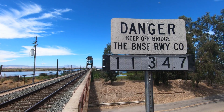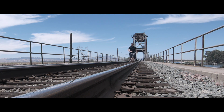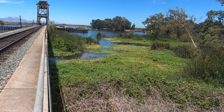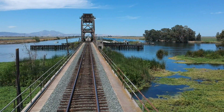And here we have plenty of warnings not to go on these tracks. So I really can't resist doing this, although it's against the law. This is what Paul Newman does in the film. He runs down the tracks and he jumps over here. They set up the camera down here to shoot above the bridge. Paul Newman jumps into that little slough right there and makes his escape. So I'm gonna walk underneath the bridge here and get the camera angle that was used when Paul Newman jumped into the water in his great escape.